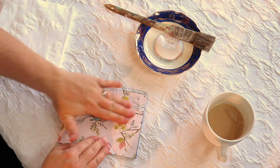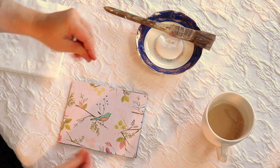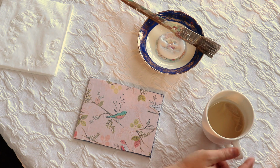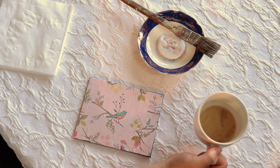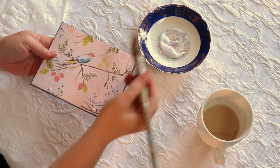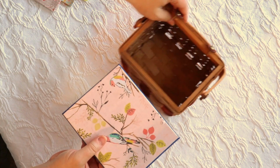Now, oftentimes you will get a few bubbles and wrinkles that you just can't work out. I think that adds to the handmade look of this particular craft, and it just adds a little bit more charm. I applied 2 coats of Mod Podge on each side of the lid with drying time in between. Once this last coat is dry, we can reattach our new beautiful lid to the sewing basket.